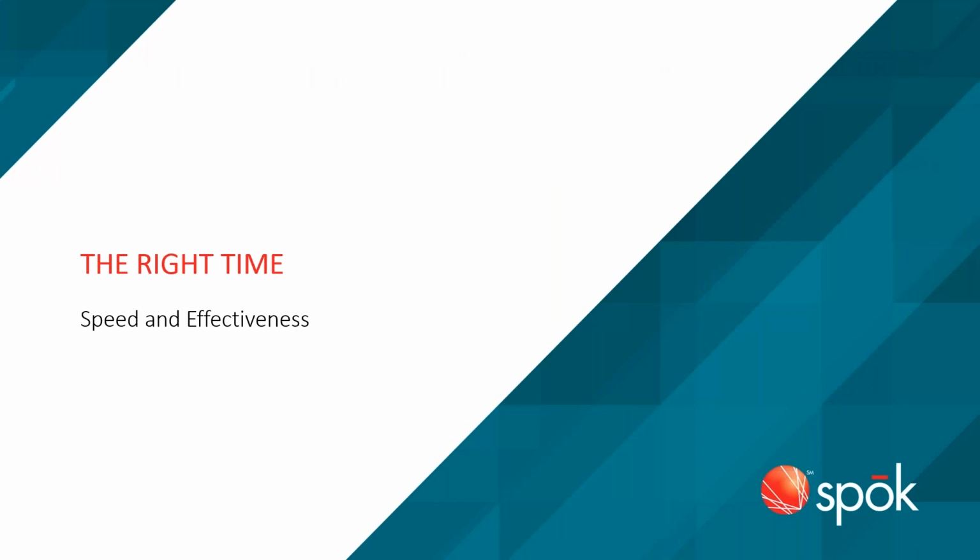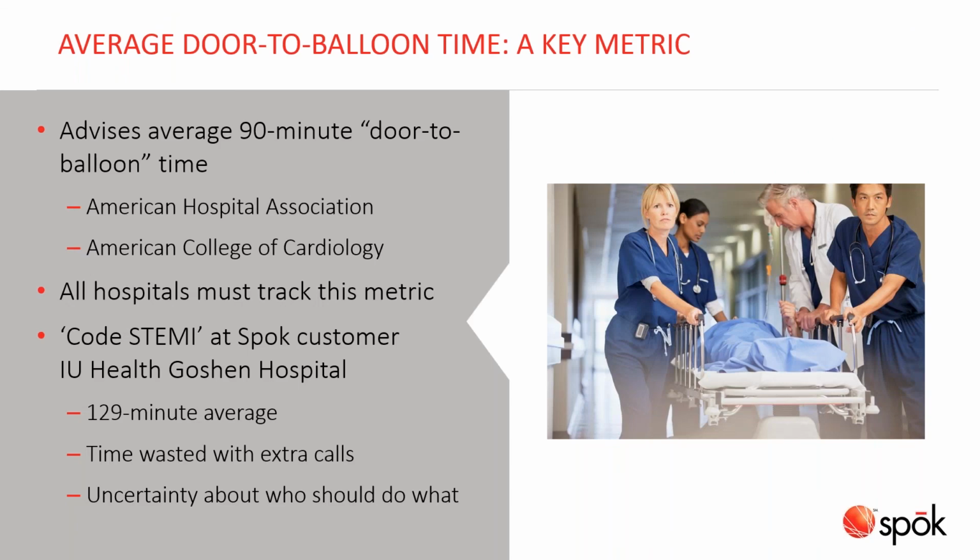Everything we've talked about so far, the right information, person, and device, contributes to this final piece of the puzzle, the timeliness of communication among providers. Accessing the right information, locating the right person, and reaching that person on the right device are all essential steps that support the speed required for effective healthcare communications.